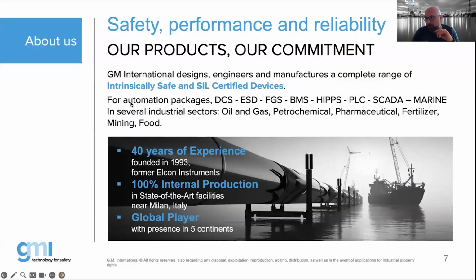A little introduction about the company, about GMI, for whom doesn't know us. GMI is an Italian company providing field interfaces related to intrinsic safety and functional safety. This means that it's possible to find GMI devices in many industrial packages, such as DCS, ESD, fire and gas, and so on. As you can see on the screen, we're talking about oil and gas, petrochemical, pharmaceutical, mining, but also food and beverage, and many other industries. We have about 40 years of experience in the field, and the headquarters, as I said, is in Italy, where we have our main facility and where we design, produce, and test all our products.